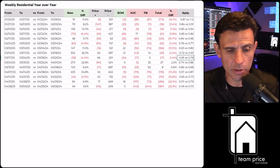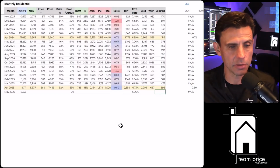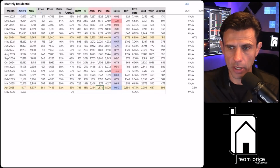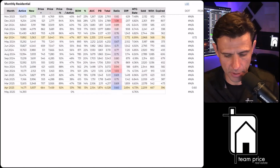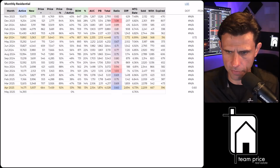Let's take a look before we convert all this to PDF. Let's take a look at the monthly data. First thing we're going to do is update the month of April. We're going to go backwards in time a little bit, see how much we have to update for the entire month of April. That's going to be from April 1st all the way through April 30th.